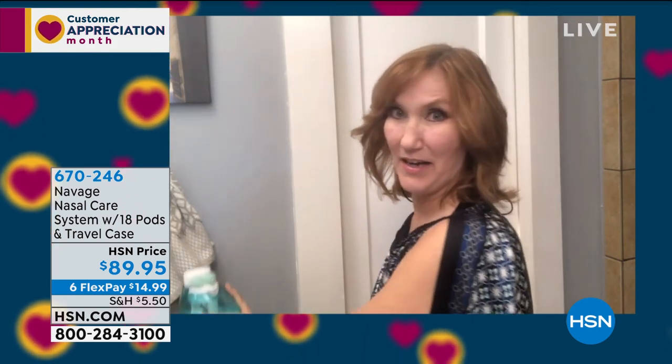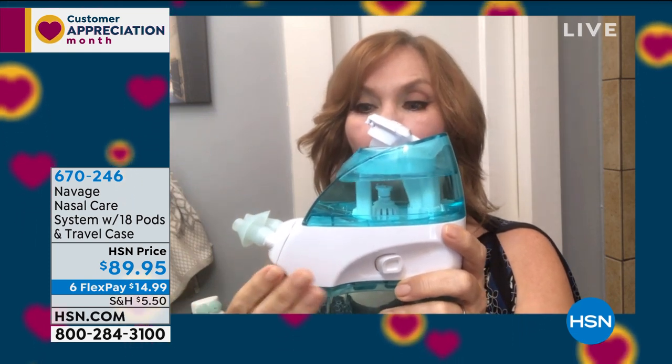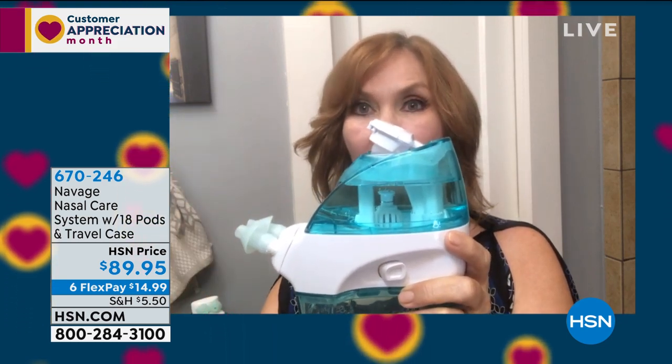And you can see I have it right here. This is where I keep it to use in the morning, next to my toothbrush and my little water flosser. But this is the Navage. This is what is going to help relieve congestion for you naturally. The machine takes a pure saline rinse that's loaded up here at the top, and with this powered suction at the center, pulls and draws all of that rinse, as well as funk, gunk, mucus, dirt, and allergens.